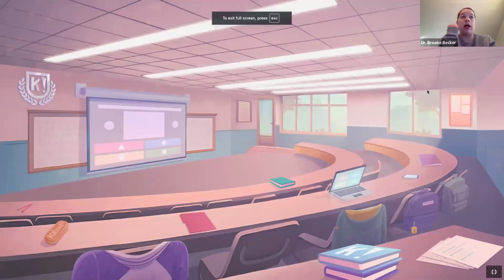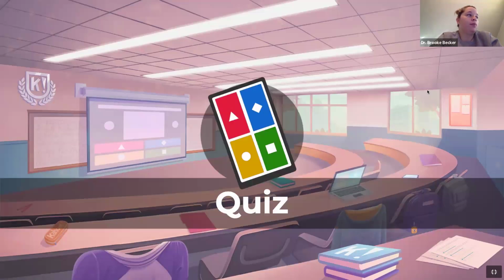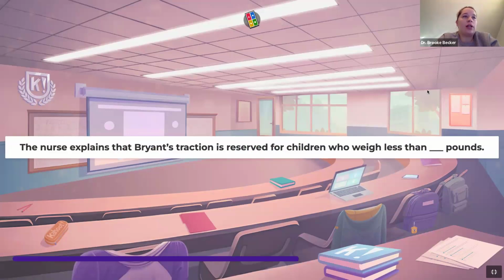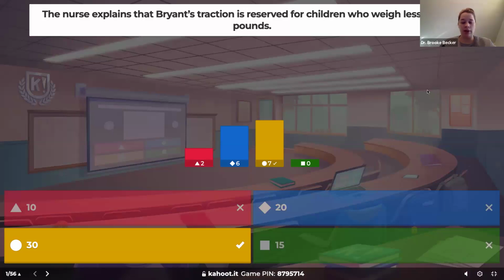All right, so we're in week 5, which is neurological and musculoskeletal, okay? The nurse explains that Bryant's traction is reserved for children who weigh less than blank pounds. 10 pounds, 20 pounds, 30 pounds, 15 pounds. 30 pounds. Good. And Bryant's traction is like with pulleys, kind of like Buck's traction, but it's a little bit different. Instead of coming up and over the bed, it's kind of above the bed, essentially.